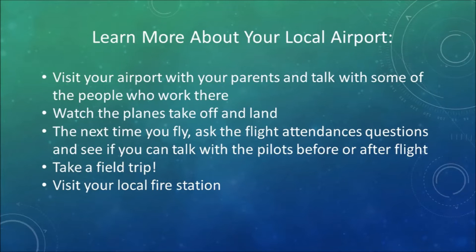If you'd like to learn more about your local airport, go ahead and visit the airport with your family and talk to some people who work there. You can watch the planes take off and you can watch them land. Next time you fly, ask the flight attendant questions and see if you can get to talk to the pilot before or after the flight. Take a field trip with your class. Most airports would love to have schools come and visit. Lastly, visit your local fire station. There's lots of wonderful things that your local firemen can show you. You can look around the trucks and see some pretty awesome stuff.